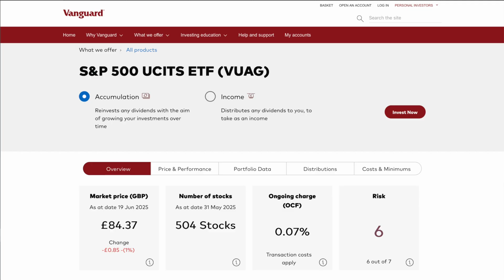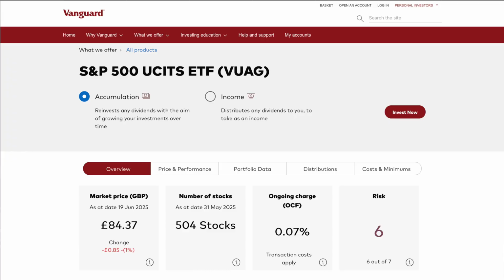Now, if you wanted full exposure to the US market, then this next one is going to be for you, and arguably the most popular index fund out there, the S&P 500. And for this one, I've got two options again for you, one from Vanguard and one from State Street. The one from Vanguard is the one that everyone talks about. It has a ticker symbol of VUAG. It has the reputation and the size, and is one of the most popular investing options out there for people. It has an ongoing charge of 0.07%.